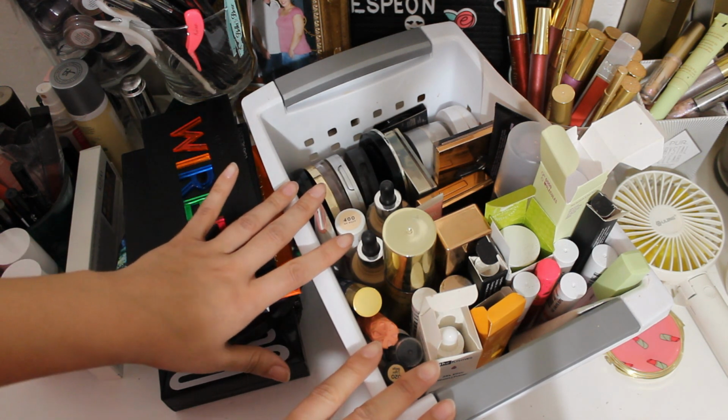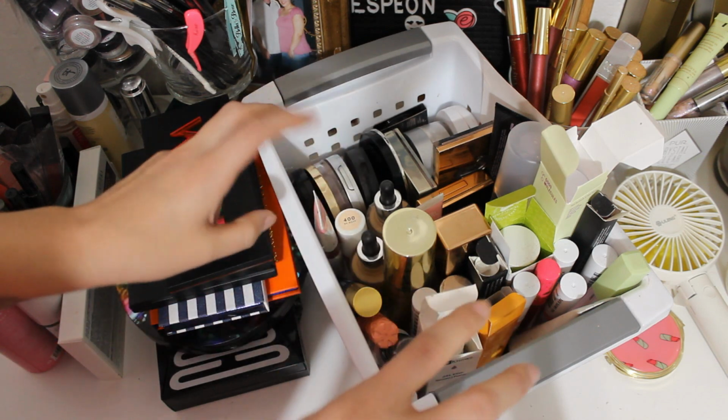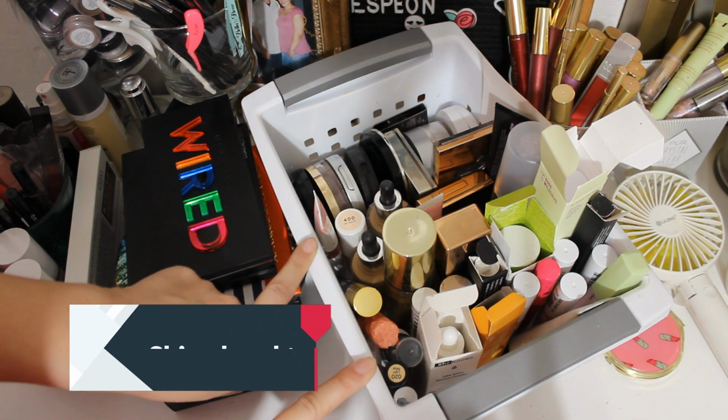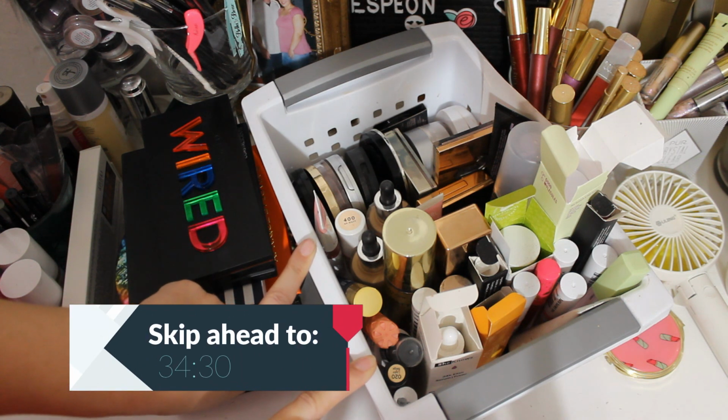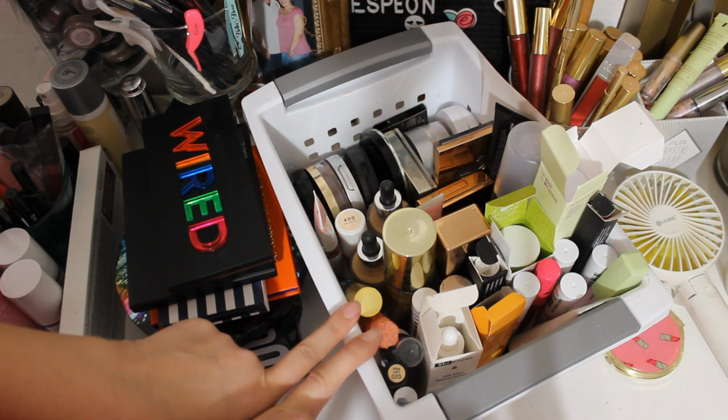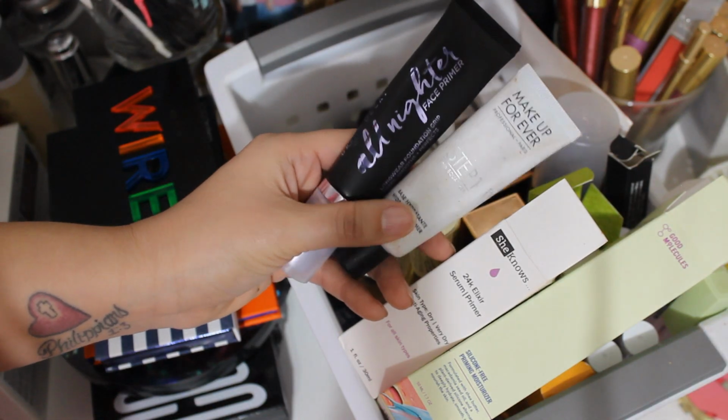So if you are only interested in seeing the new products that I'll put in the basket, I'll put a timestamp on the screen so you can skip forward to that part. But yeah, with that being said, let's go ahead and dig into the February basket. We'll go ahead and start off first with the primers.